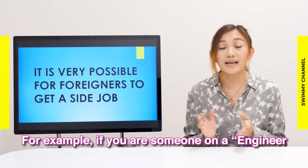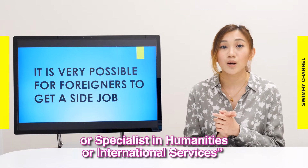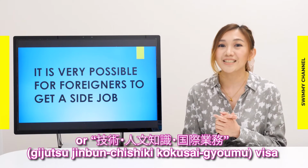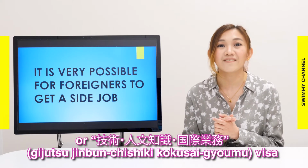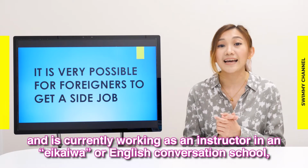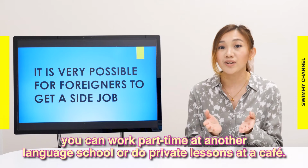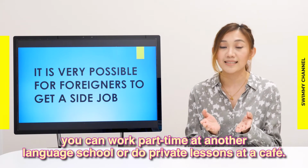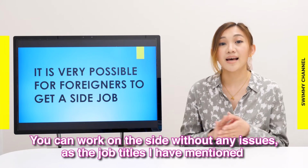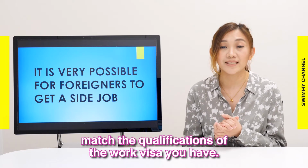For example, if you are someone on an Engineer or Specialist in Humanities or International Services, or Gijutsu Jinbun Chishiki Kokusai Gyoumu visa, and are currently working as an instructor in an Eikaiwa or English conversation school, you can work part-time at another language school or do private lessons at a cafe. You can work on the side without any issues, as the job titles I have mentioned match the qualifications of the work visa you have.